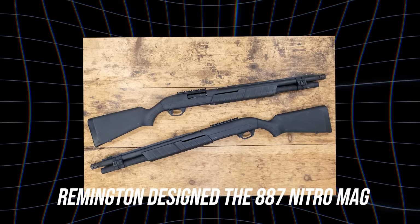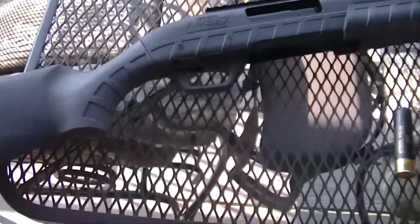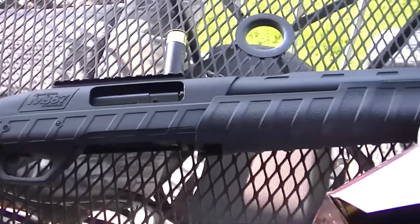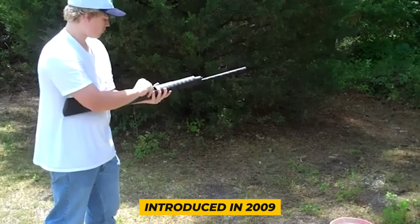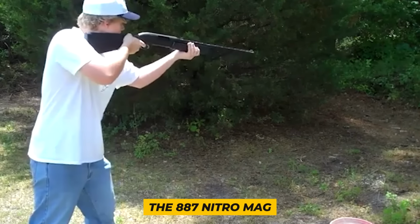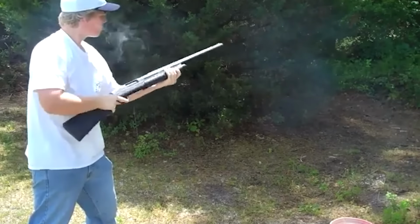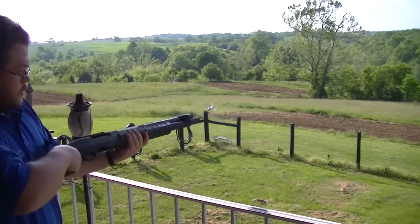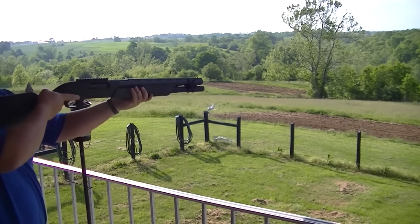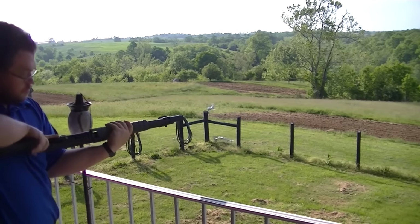We begin with the Remington 887 Nitro Mag, a shotgun that aimed to be the Superman of the firearms world but ended up more like a sidekick with a knack for tripping over its own cape. Introduced in 2009, Remington designed the 887 Nitro Mag to tackle the harshest conditions, wrapping it in their proprietary armor-locked coating. This polymer finish was intended to make the shotgun resistant to rust and the elements, but many users found it added unnecessary bulk, making the firearm feel more like wielding a rubberized brick than a sleek, tactical instrument.